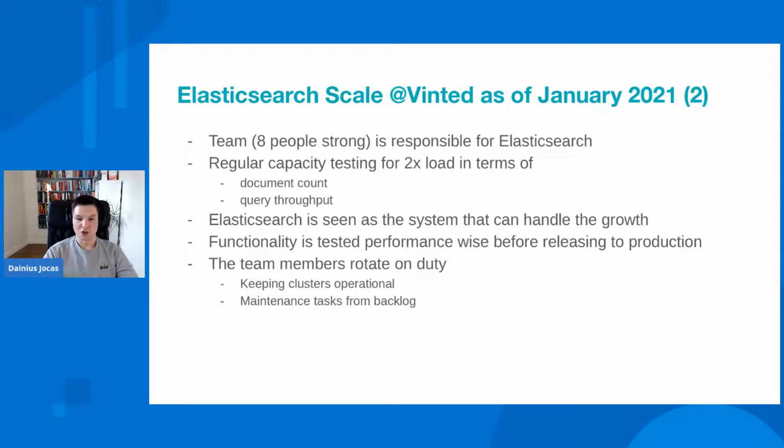One thing that got into our workflow in terms of releasing features on Elasticsearch is that functionality can be tested before releasing into production, meaning that we can evaluate how much of our performance latency budget will be consumed by some additional functionality, or how much we would gain by removing some functionality or doing some optimization.